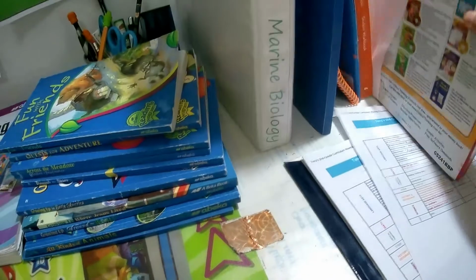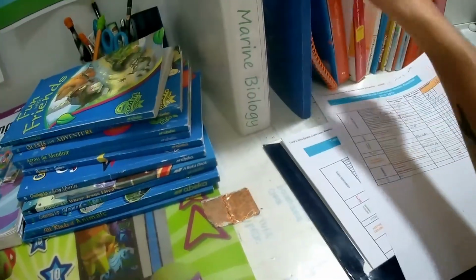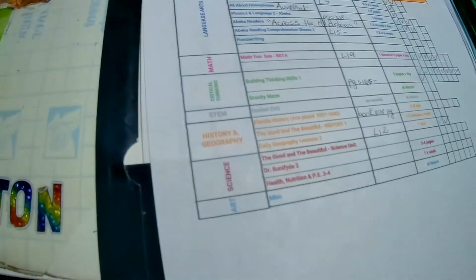Great addition. I highly recommend it to any parent. It doesn't matter which critical thinking book you use. Just use one. It's great. STEM: Ozobot, Evo. It can be Lego. It can be anything of your liking. We just chose that. Okay, history.